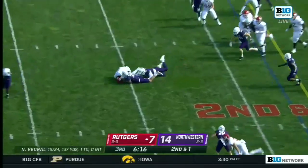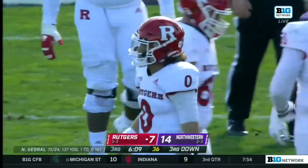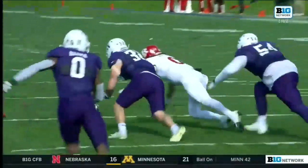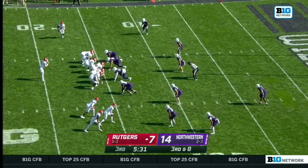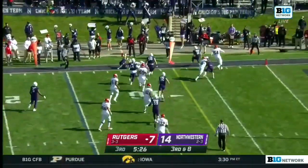Oh, and Pacheco, ball on the ground. Vedral hands it off to Pacheco, and then Vedral saves the day as he's able to jump back on the loose ball. It's a big loss. Yeah, and he was going to have to run to the outside. It's at the mesh point. That's where you're going to have a little bit of pick action, but you're one-on-one to the top side. Aaron Young in motion. Vedral spun. He's got a chance here. Now he's going to run to the left, and he's tackled.